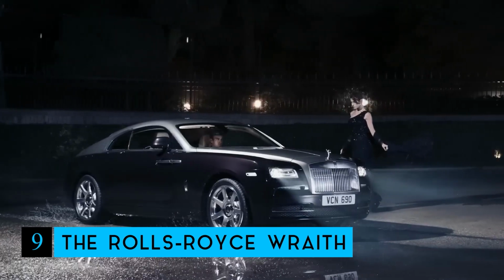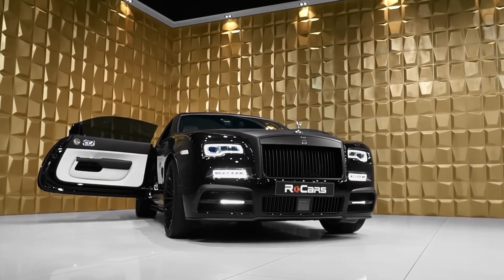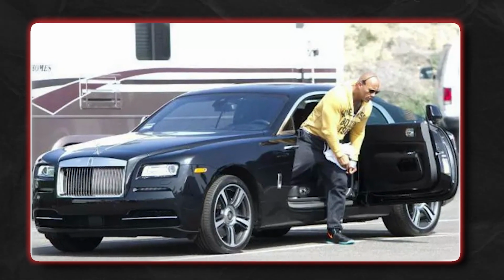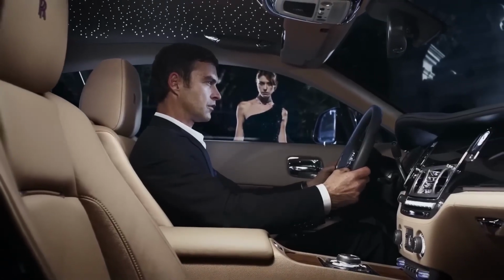Number 9, the Rolls-Royce Wraith. The $300,000 Rolls-Royce Wraith is probably The Rock's favorite car that isn't a supersized SUV or truck because of the amount of times he's been spotted driving this baby, and it's no surprise why. The 2-door Rolls-Royce Wraith comes with a classy exterior which looks like something out of a James Bond movie, and the interior is no slouch either.